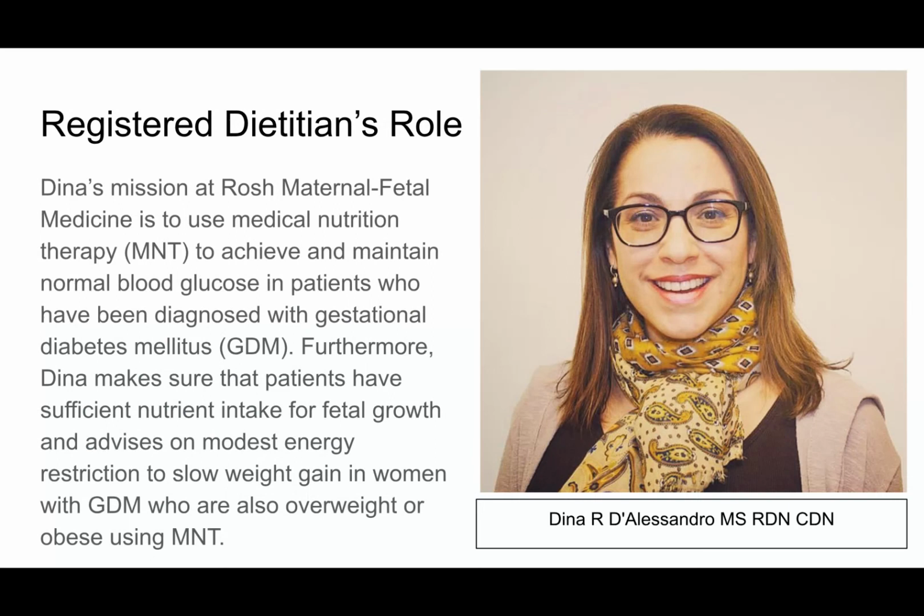What exactly is the registered dietitian role in this setting? The RD that I worked with was Dina D'Alessandro. Her mission and her goal at Rosh Maternal was very clear, and that was to use medical nutrition therapy to achieve and maintain normal blood glucose in patients who have been diagnosed with gestational diabetes. Furthermore, she also wants to make sure that patients have sufficient nutrient intake for fetal growth and advises on modest energy restriction to slow weight gain in women with gestational diabetes who are also overweight or obese using MNT.